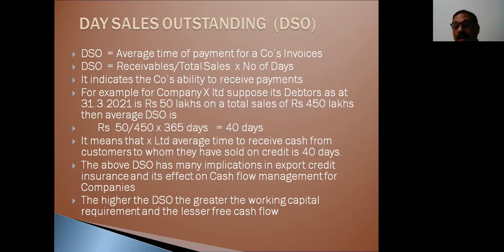Suppose company X has, as at 31st March 2021, total debtors worth rupees 50 lakhs on total sales of rupees 450 lakhs. Then the average DSO would be 50 lakhs divided by 450 lakhs into 365 days. That is equal to 40 days. What this 40 days means is that, on an average, this company X is realizing its debtors on the 40th day. That means the debtor is being converted into cash on the 40th day after an invoice is raised. This is very, very relevant vis-a-vis export credit insurance, cash flow management and also the factoring industry.